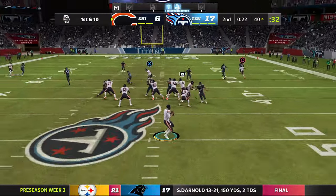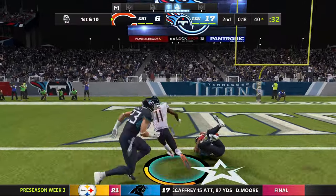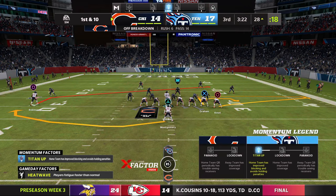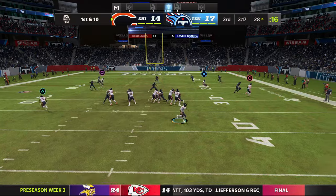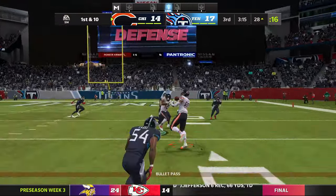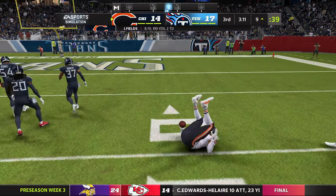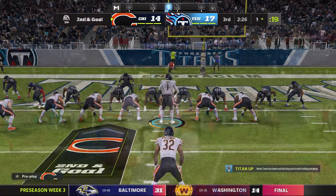One play action, Fields. He's going to take another shot here. And this is caught inside the five. Now a first down throw, Fields. Escaping the pressure right. And he finds his tight end, Graham. And he gets it inside the 10 to the 9. 19 yards on the pick. And a yard.